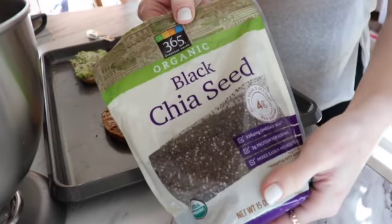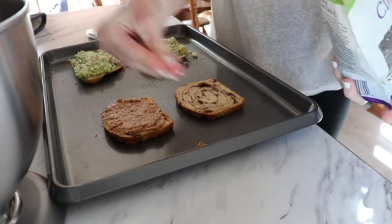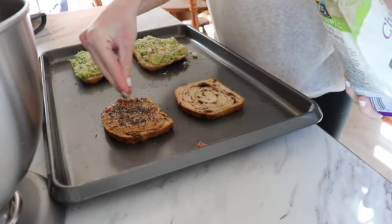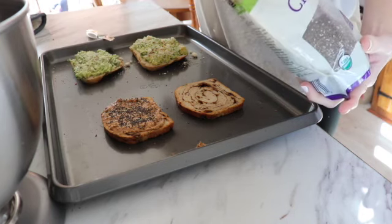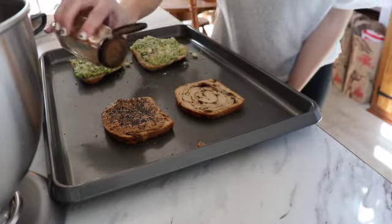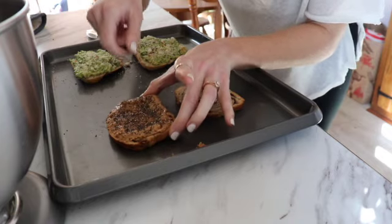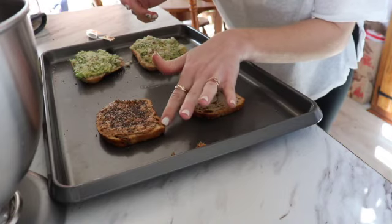Now I'm gonna take my chia seeds, just using my fingers. I'm gonna take a little handful and just sprinkle them all over this almond butter. Chia seeds don't really have a taste. They're easy to sprinkle on whatever, but they do have a little bit of a crunch, which I actually really like on things like toast. And I'm also gonna add a little sprinkle of cinnamon just to give it a little extra cinnamon delicious flavor. If I was using plain bread, I might drizzle a little bit of honey on top, but since the cinnamon raisin bread is probably already sweetened a good bit, I'm just gonna leave it just like this.